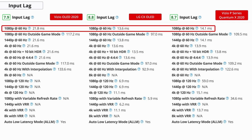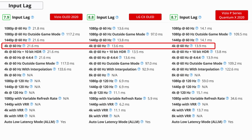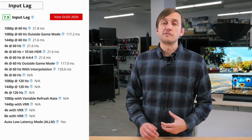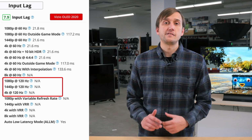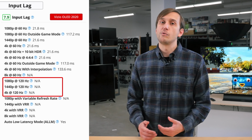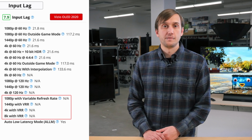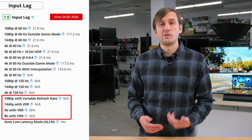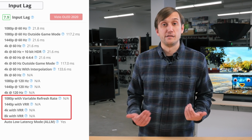We measured around 22 milliseconds with 1080p content at 60 Hz and had nearly identical results with 4K content as well. Unfortunately, we encountered some bugs during testing with the TV skipping frames with 120 Hz content on any resolution, so we weren't able to test the input lag for it. And again, while the TV has VRR, we couldn't get that to work, so we weren't able to test the input lag with VRR either.